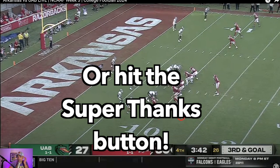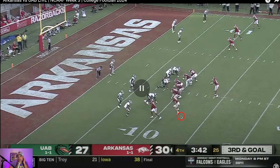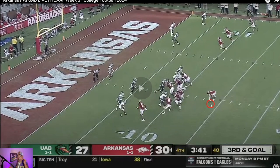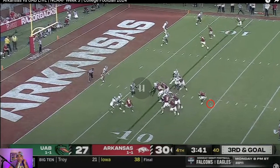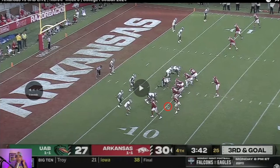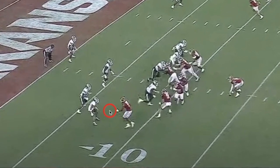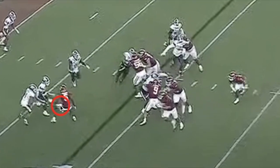I'm a little concerned by this play call by Bobby Petrino. He's basically saying, look, I do not trust Taylen Green to make a throw in this spot. You get a bad snap as well, okay? But you get perfect blocking. You also get the 2-for-1 here from Broden. Broden's job is to run inside and hope this corner runs with them in man coverage.